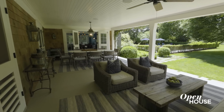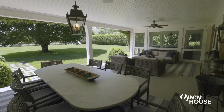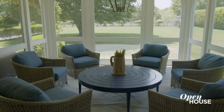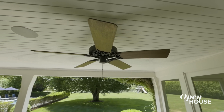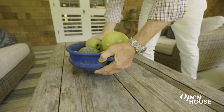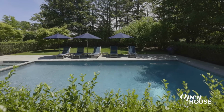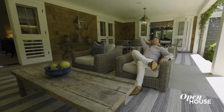This is a lovely outdoor area, and I knew I had to take advantage of it. I added different areas: dining, seating, and another seating area inside the screened porch. The fan over the outside sitting area comes in very handy for those hot Hampton summer days and nights. And of course, you can always take a dip if you want to cool off. A perfect place to end your day or start your evening.